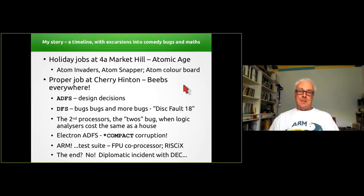So yeah, I started off with holiday jobs at 4A Market Hill in the age of the Atom. I wrote Atom Invaders and Atom Snapper and worked a little bit on the Atom colour board. I'll be talking about some of the problems with that later. And then when I'd finished uni, I got a proper job at Cherry Hinton, first in the water softening plant building and then in the Silver Building, where there were BBC machines everywhere.